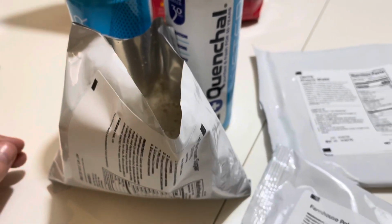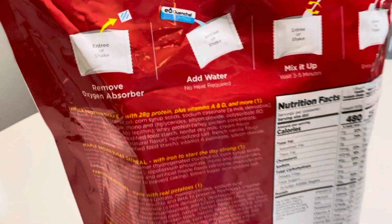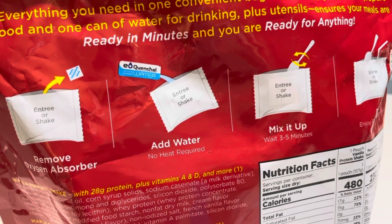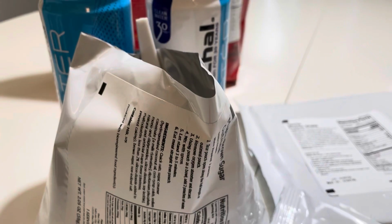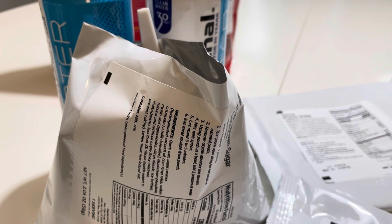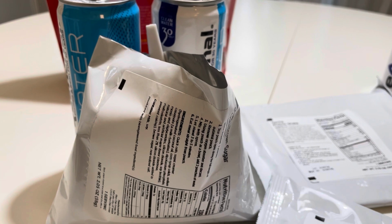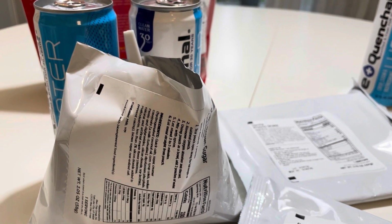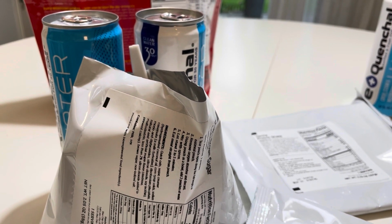So I just went ahead and put in a whole can of water, which I think is gonna be too much, but this instruction has it adding a can of water. So we'll just see how it turns out. So they're giving us a spork here. All right, so it's sitting, and honestly, I don't mind too much that there's extra water in there because I'm looking forward to drinking it because I'm not doing all that much today, but I'm thirsty.